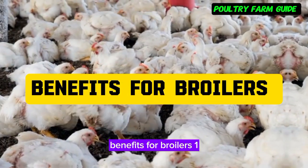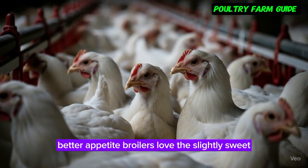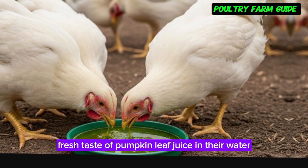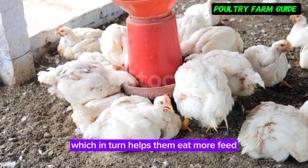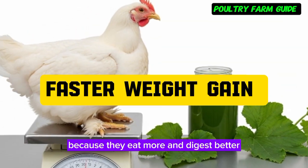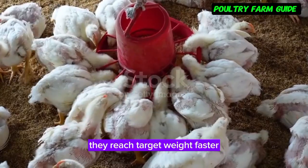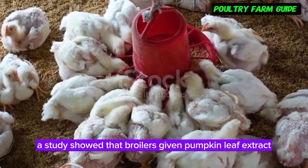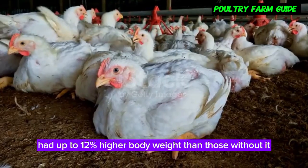Benefits for broilers. 1. Better appetite. Broilers love the slightly sweet, fresh taste of pumpkin leaf juice in their water. This encourages them to drink more, which in turn helps them eat more feed. 2. Faster weight gain. Because they eat more and digest better, they reach target weight faster. A study showed that broilers given pumpkin leaf extract had up to 12% higher body weight than those without it.